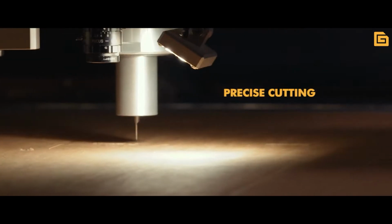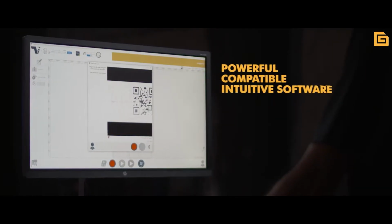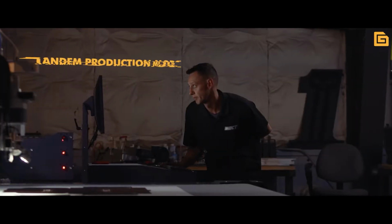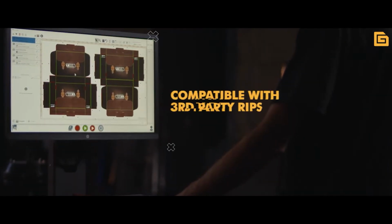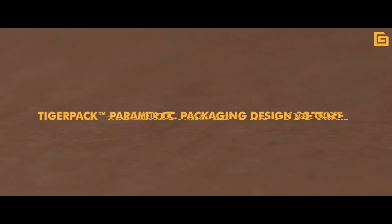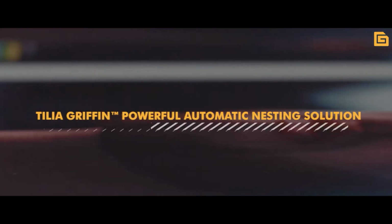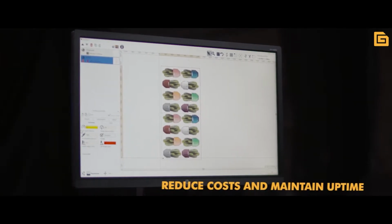The ability to save cutting job parameters in Gerber's Tiger Vision software is a major plus for us. I can't tell you how much that decreases operator error. Being able to choose all of the unique settings for a particular project and save that and be able to tap into that every time we have a reorder is just key.